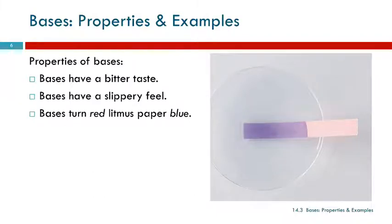Properties of bases. You might think, well, if acids and bases are kind of opposite, then if acids are sour, the opposite would be sweet, right? No, bases have a bitter taste. They have a slippery feel to them.